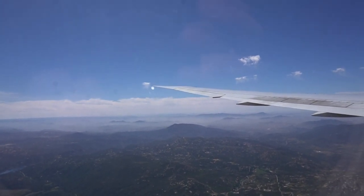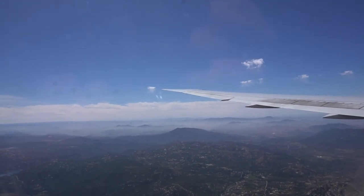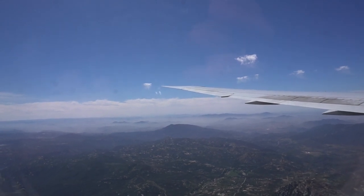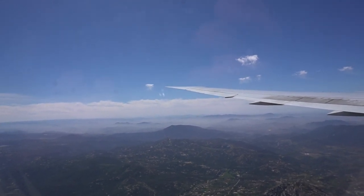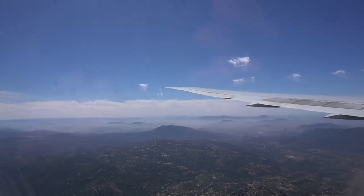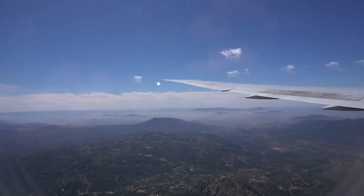So, in conclusion, would I recommend Delta's Economy Main cabin from John F. Kennedy International Airport in New York to San Diego? Yes, service is adequate and the crew members were nice and friendly. I also felt like everything was working, and aside from a kind of dirty-ish cabin, I felt like everything worked out perfectly on this trip.